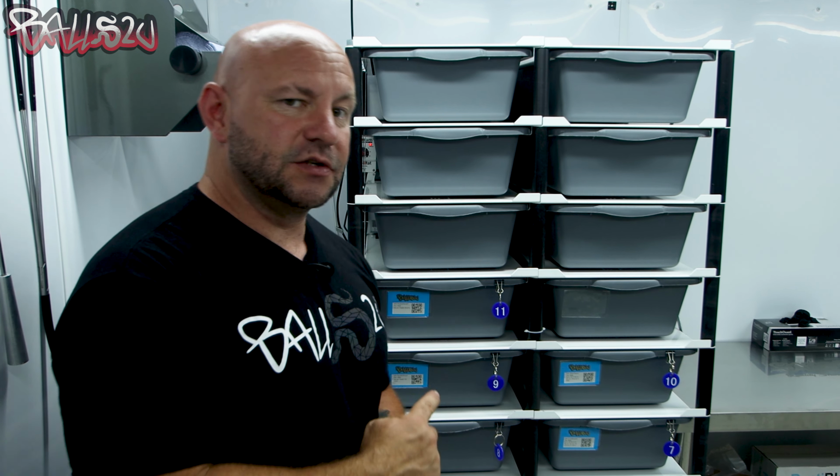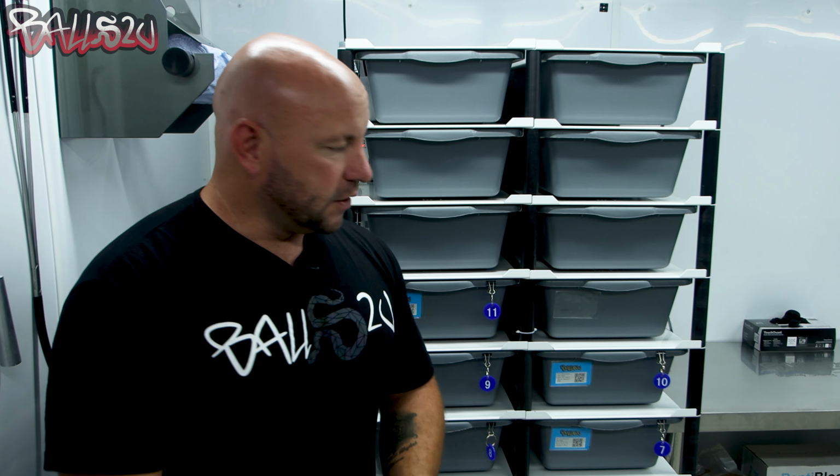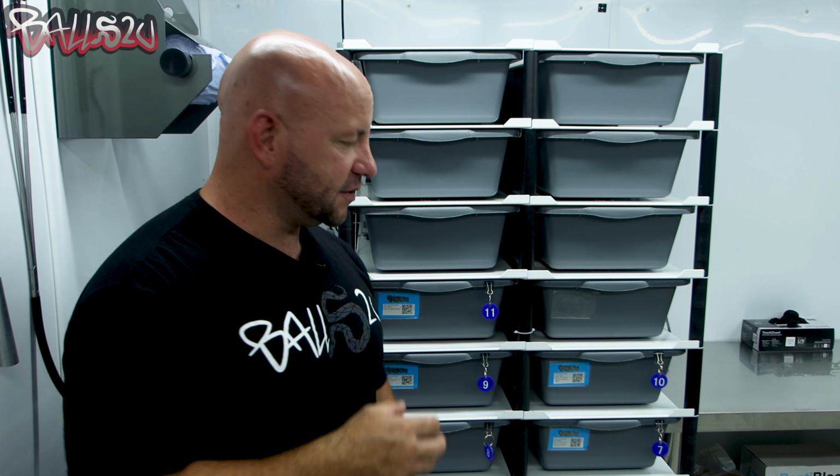However, because they are FB40s, I can also utilize them for my breeding females. So in actual fact, if for whatever reason I do get swamped with females, then I do have some extra options over on this side of the room where I can obviously put my breeder females. So this is the FB40 LP rack, and I feel it works very well for males and females.